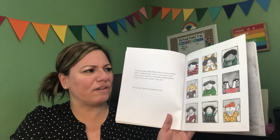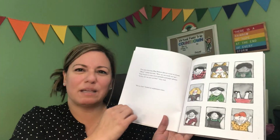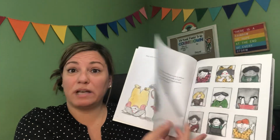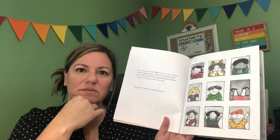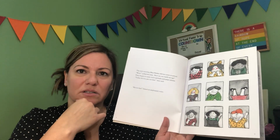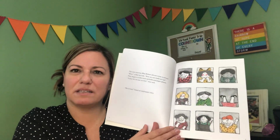Who's this? I want to stop and think for a minute here, friends. I know that Miss Nelson just said something must be done on this page, right? We just heard her say that. And now the next day she's not at school. I'm wondering what happened to her. And I know that the title of the book is Miss Nelson is Missing. I wonder if she's gone missing.